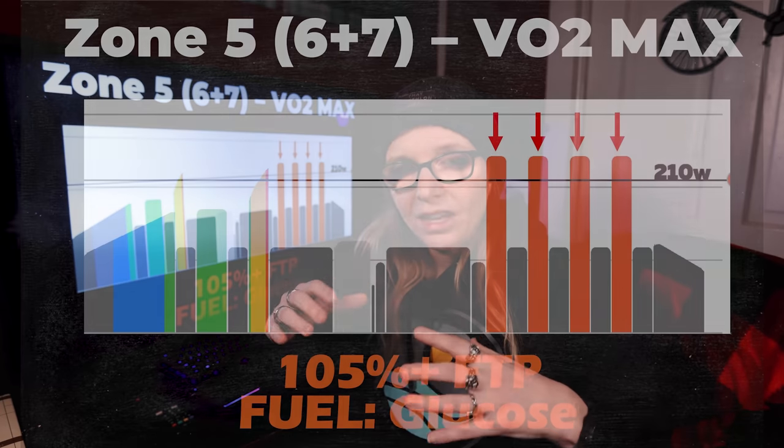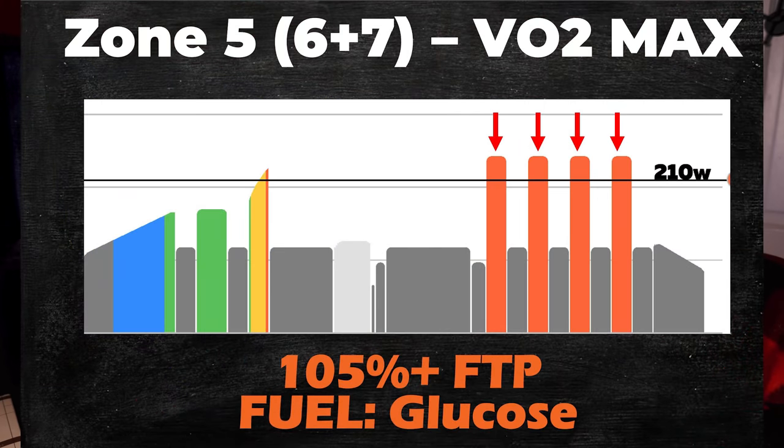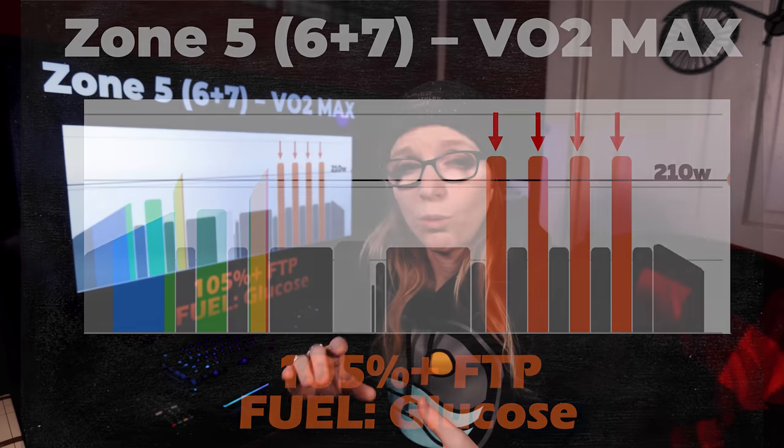And the last zone or collection of zones is your zone 5. Sometimes you'll see it as zone 5, 6, 7, and this covers your VO2 max zone. Now, most software is really only going to lump these all together.